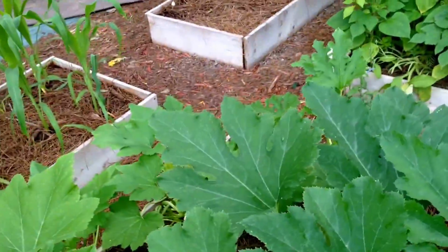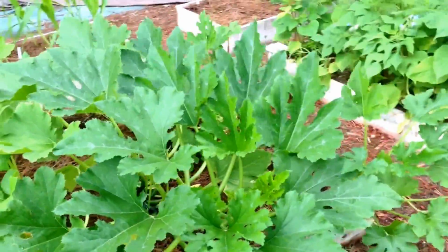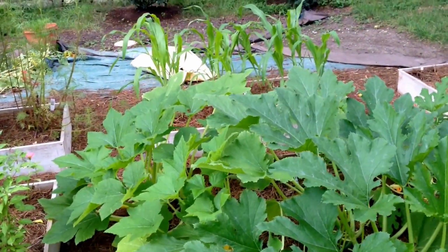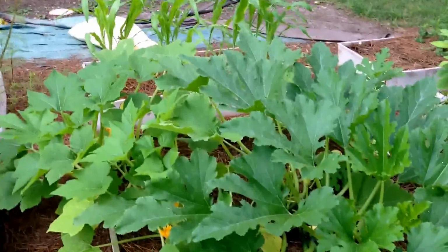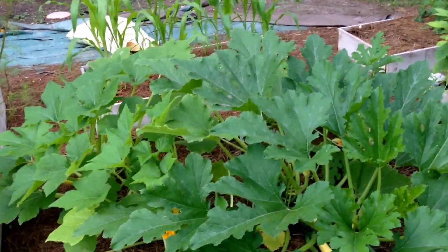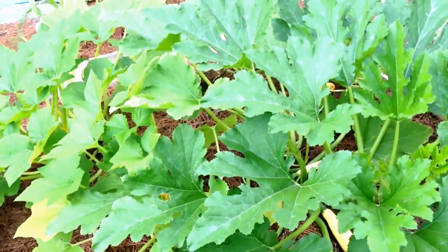And check out my pride and joy this year. Oh my goodness, look at my squash. I am so happy. Finally, I am doing something right because I love squash. You know, last year I had such a huge problem with vine borers. So this year I covered it up, remember, with fabric, and then I took the fabric off when it got big.